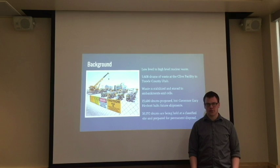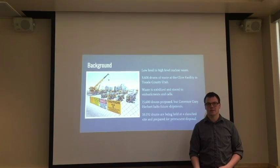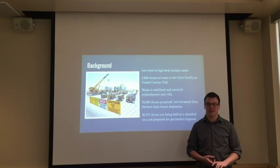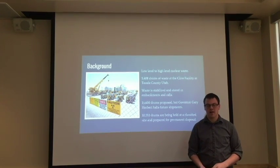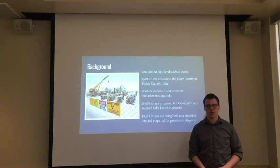Nuclear waste is created naturally at nuclear energy facilities as well as medical waste. That waste is then classified as high or low level radioactive waste. Currently, there are 5,408 drums of this high level radioactive waste from the Cold War era stored at the Clive facility in Tooele County, Utah.